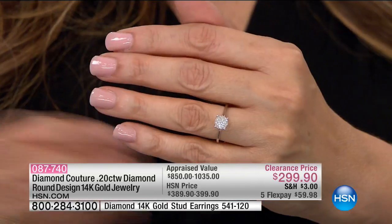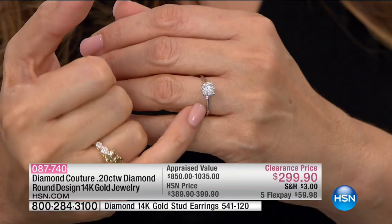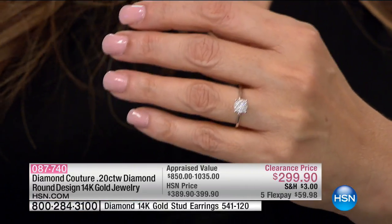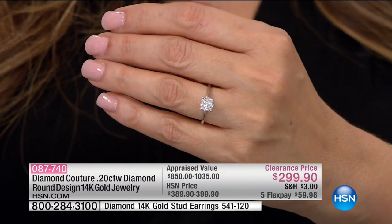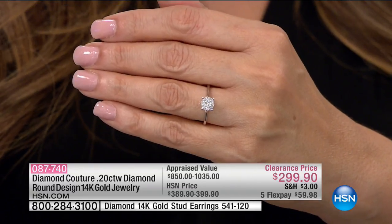Maybe you didn't get the dream ring that you wanted. Now you can. Now you can make up for lost time. Now you can celebrate yourself because no one... Look, I have it on my left ring finger, of course, because it's fun. But you can switch it to your other finger. You can layer this with all of your stack rings. This is diamonds. We're at 20 points of diamonds.